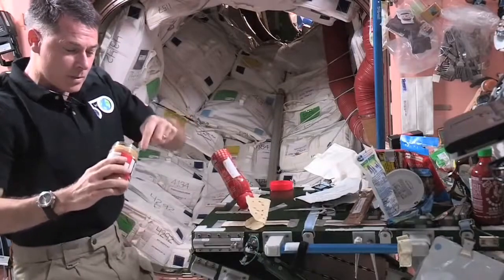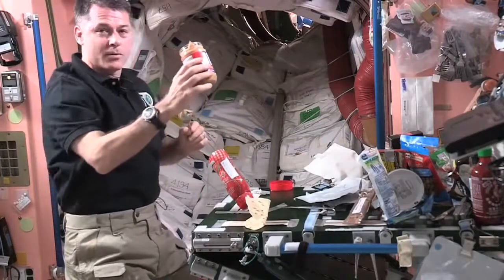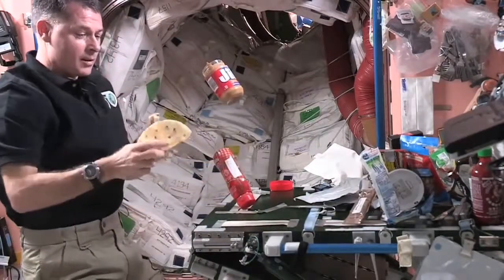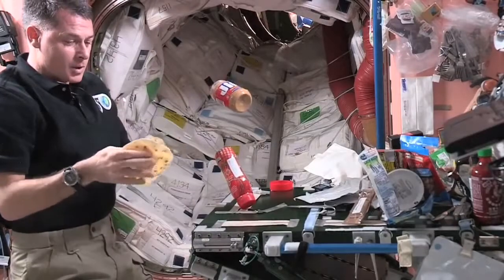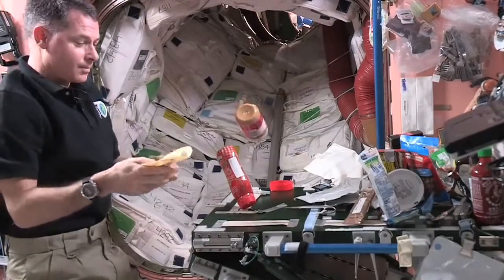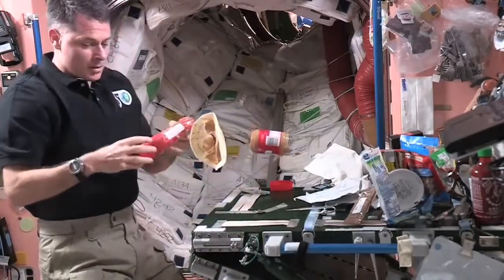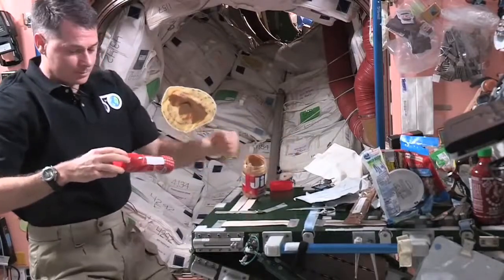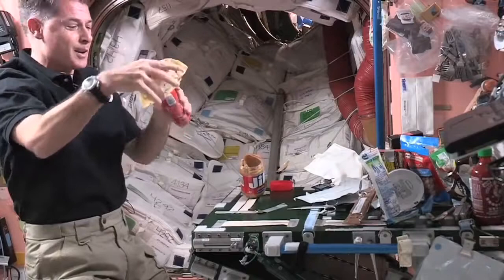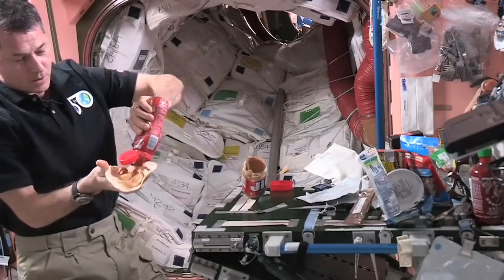I'll scoop out some peanut butter for my sandwich. I got to stick this somewhere, otherwise it just goes floating away too. But just for now, if it's just a few seconds like this, I can just leave it, let it float. I'll spread the peanut butter on my sandwich, onto the tortilla. And then I'll get my jelly ready. See, a lot of things you got to think about and manage while you're eating up here. And you just spread the jelly on the sandwich.